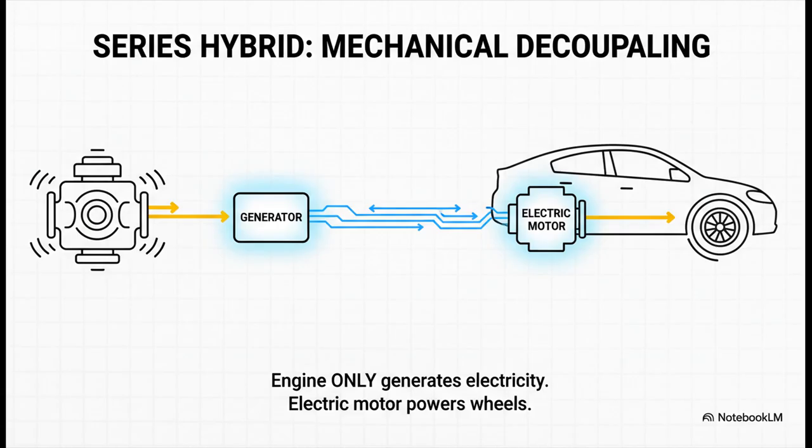And look at this. The gas engine has absolutely no physical connection to the wheels. That's the really clever part. It means the engine can just hum along at its one single most efficient speed, its happy place, and just generate electricity. It doesn't care if you're going 5 miles an hour or 50.